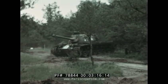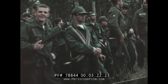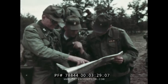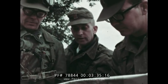If you've been thinking that Guardsmen face a paper enemy in the field on these training exercises, don't say it out loud. The Guard uses its own aggressors right from its own ranks to oppose the good guys on field exercises like this one at Camp Grayling, Michigan. Coordination is a key factor in any exercise. These Guardsmen are checking the lay of the terrain prior to the exercise.